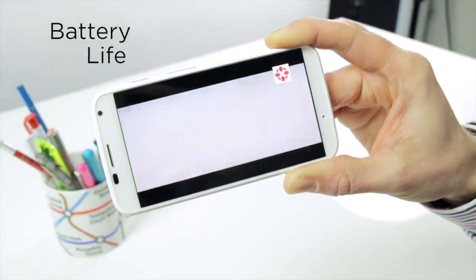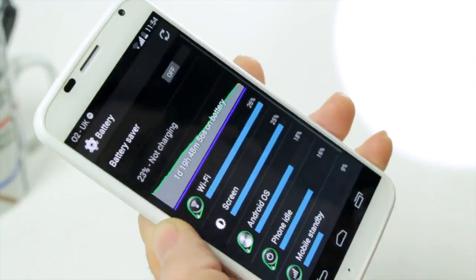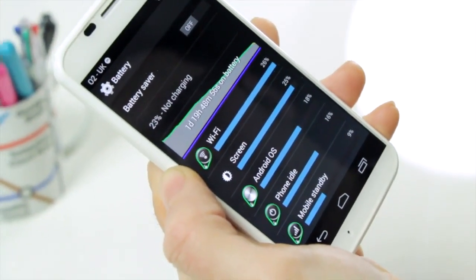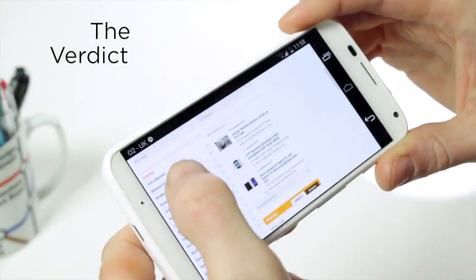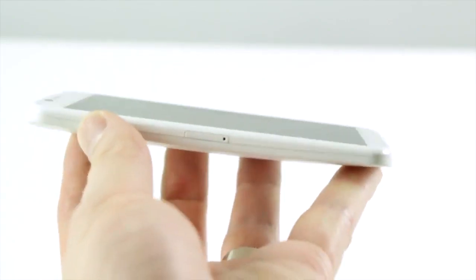Motorola touts 24 hours of mixed use from the Moto X's non-removable battery. This makes it sound like you'll have to charge it most nights, and in our experience that is exactly the case. The Moto X comes at a reasonable price, offering excellent performance and software, but it lacks a premium feel and is a little way behind the leaders in other areas.